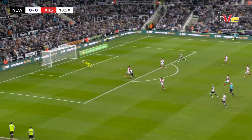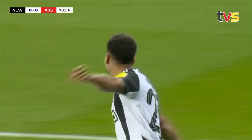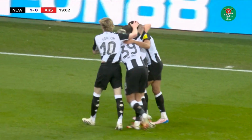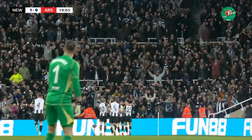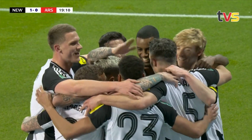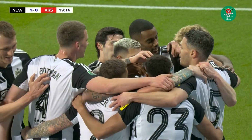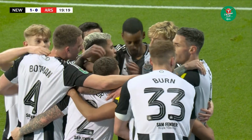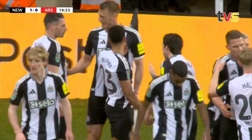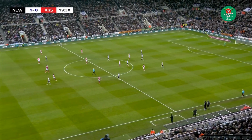Oh, Gordon into Isak. Oh, and he's hit the post as well, and Murphy scores from the follow-up. And this one surely will stand. What a brilliant finish by Murphy. That is not easy. Isak smashed the woodwork, and Murphy kept his head and stroked it into the back of the Arsenal net. And having had one disallowed very early on for offside, and having seen Martin Odegaard hit the post with a big, big chance seconds ago, Jacob Murphy scores.